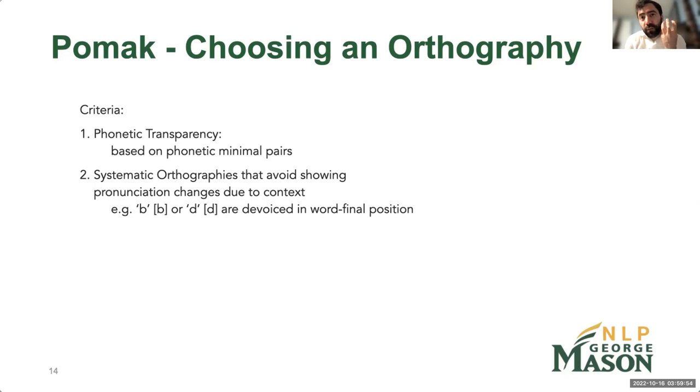We wanted, essentially, and let me backtrack here. Pomak being a Slavic language, it also has rich morphology. There's lots of verb inflections, there's lots of noun inflections, and so on. So we wanted the lemmas or the roots of the words to not change in the orthography. Let me give you an example. The sounds B or D are devoiced when they're in word final position.